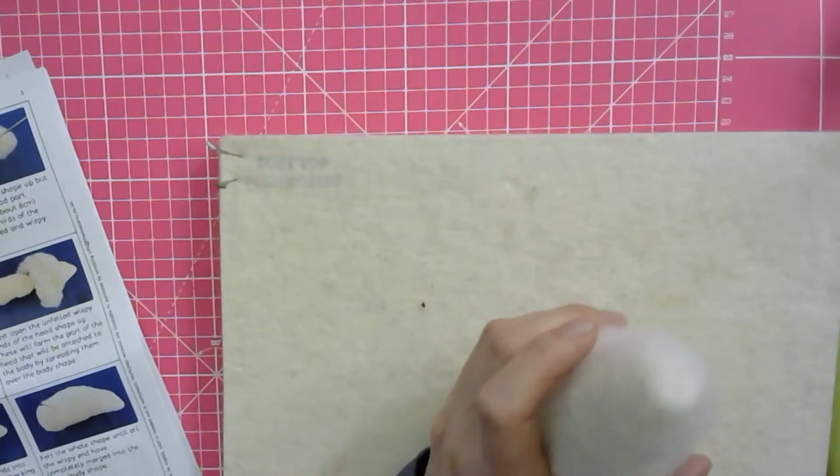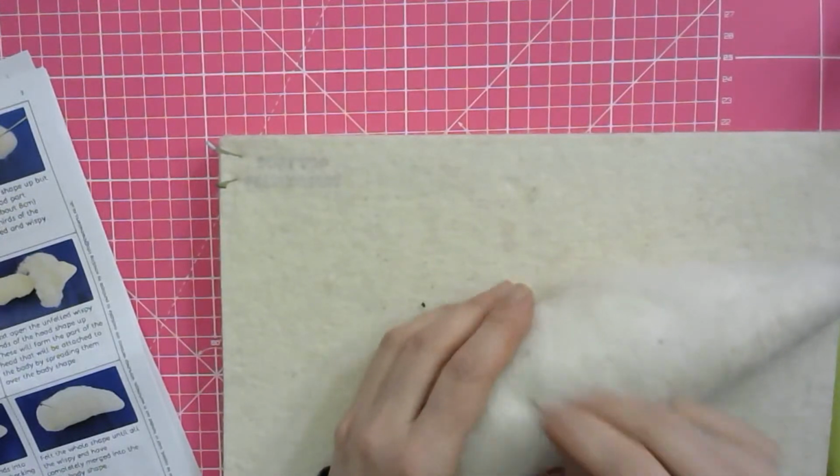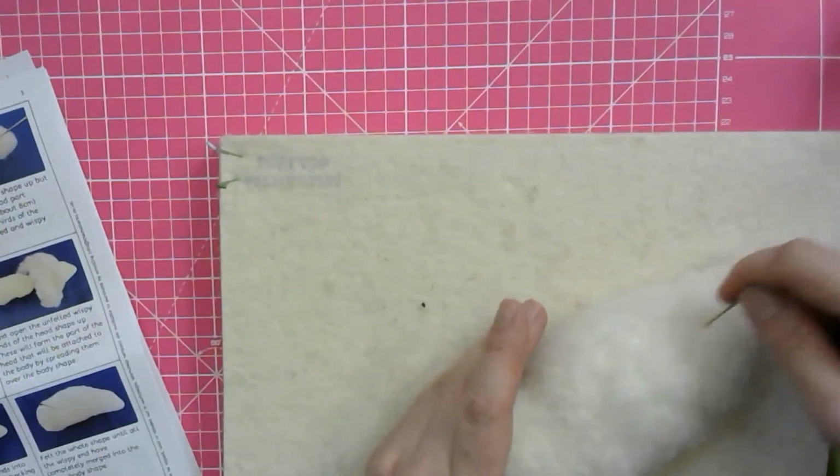Do you know what has occurred to me? It's sort of my worst nightmare, that I'm actually sitting here in front of a camera and I'm making something that looks nothing like what it's meant to look. So far, I've been lucky.